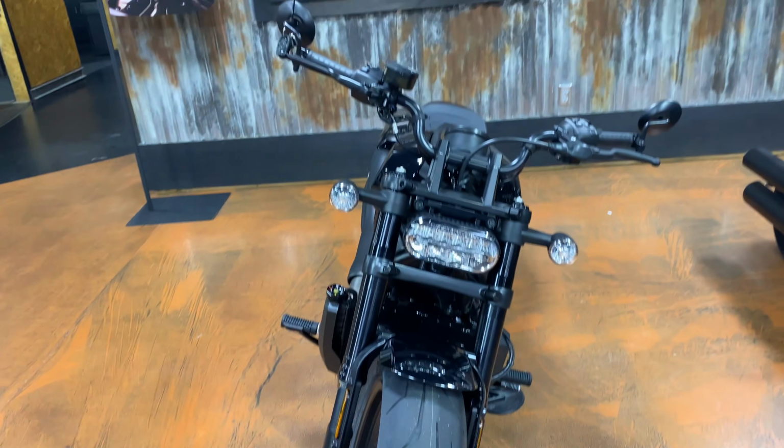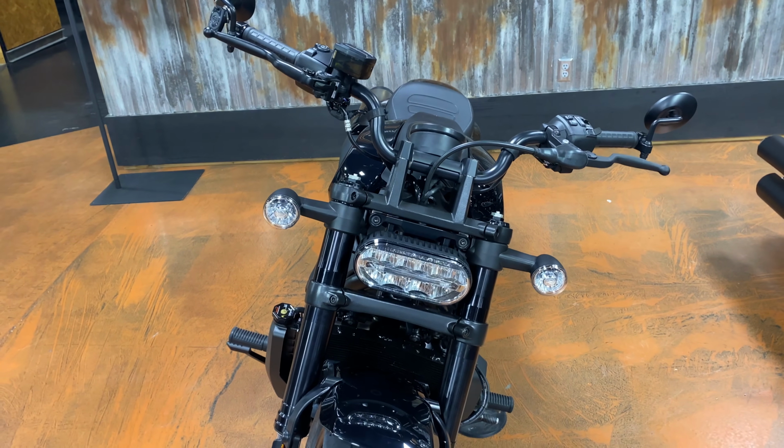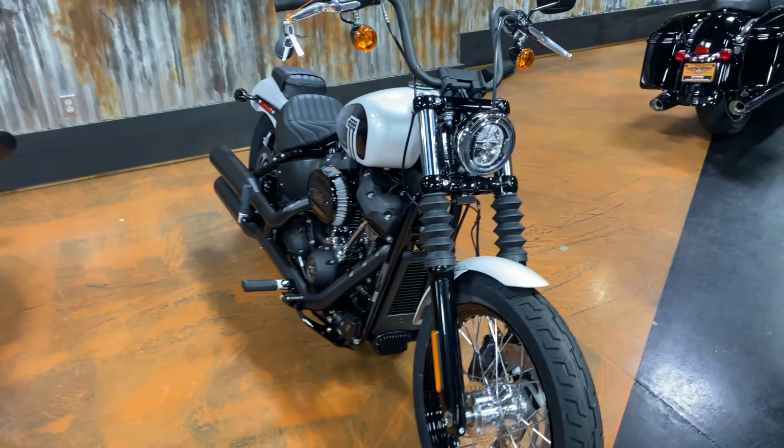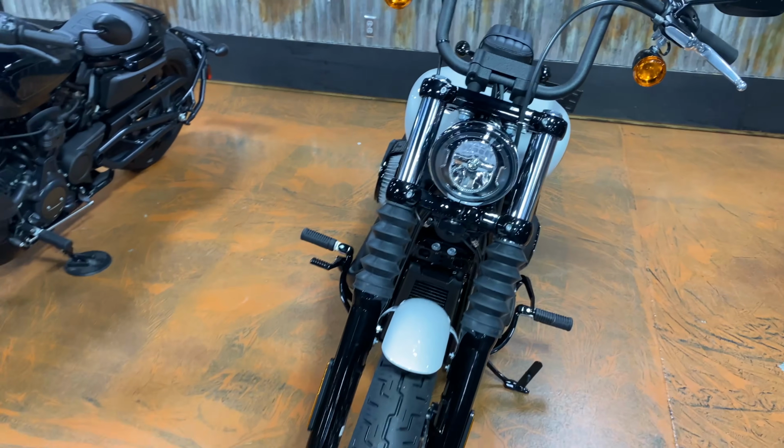And this is kind of more the modern era. This is the direction I think a lot of these bikes are headed. And I know a lot of people don't care for that, but I also know that Harley knows that, and they're gonna continue to make stuff like this for a good while, if I had to guess.